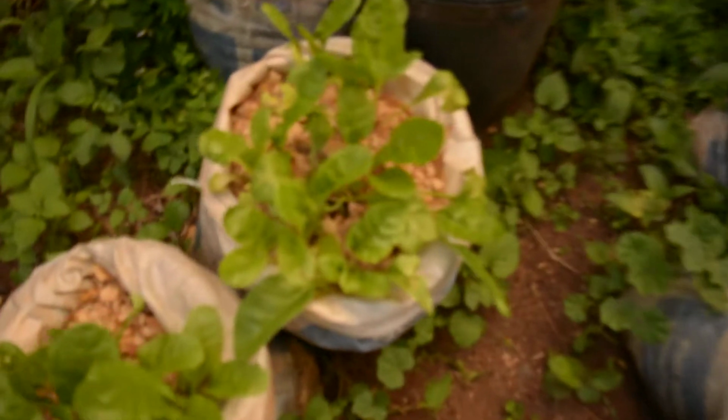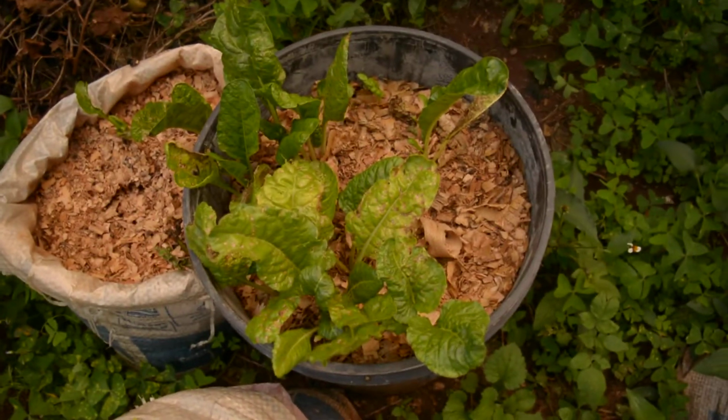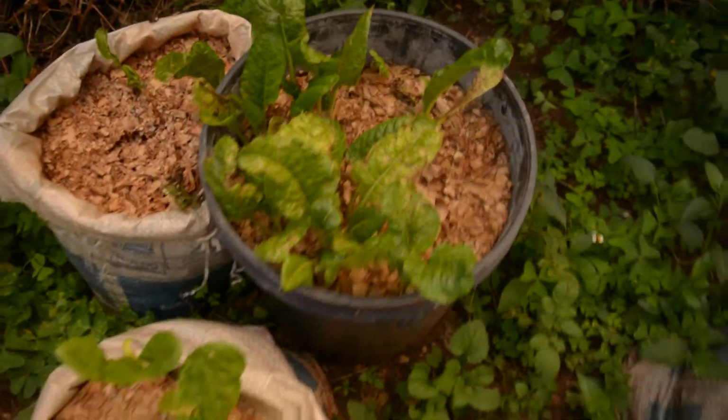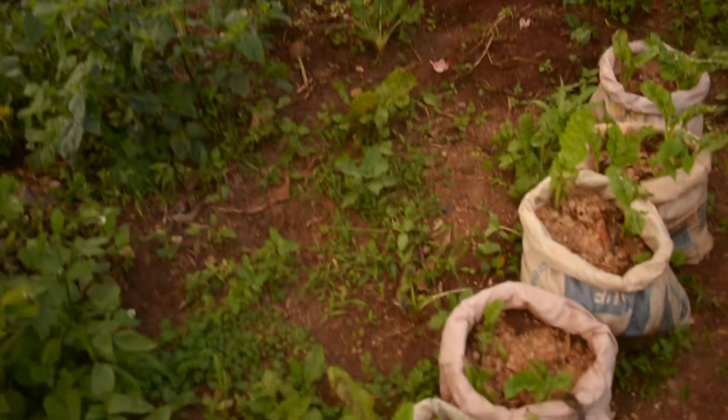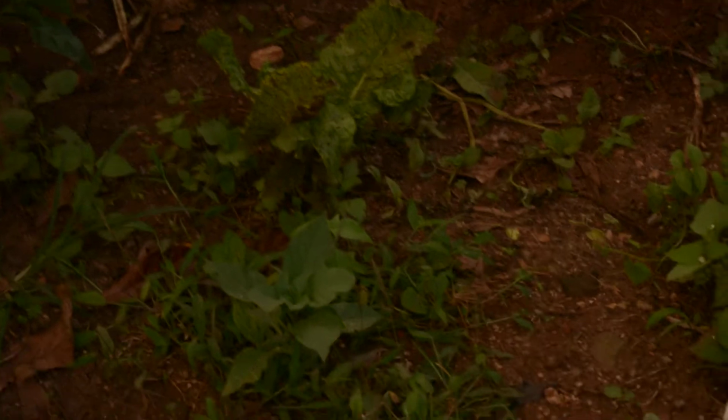That one looks a bit yellow, honestly, but it's better than it was before. I think I'm gonna just start again with that one, or plant something else like onions in there. I think the spinach seems to love the ground more. Yeah, maybe.